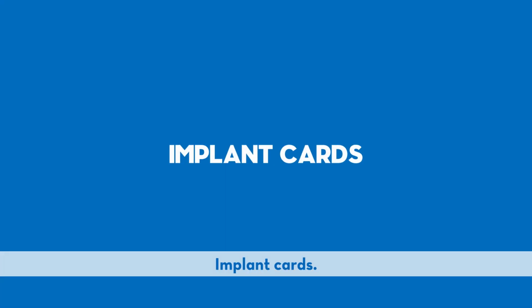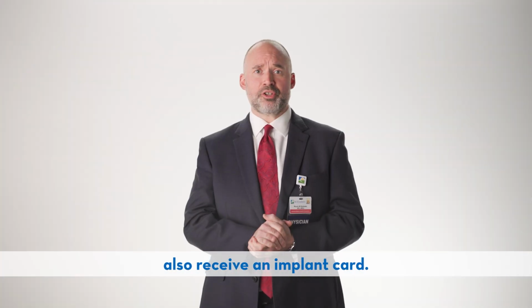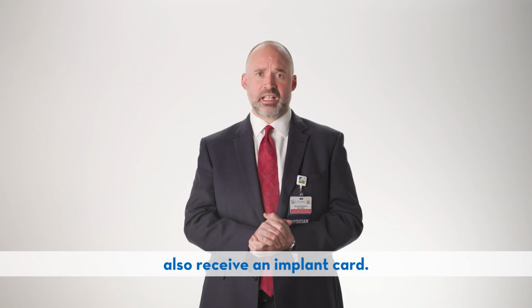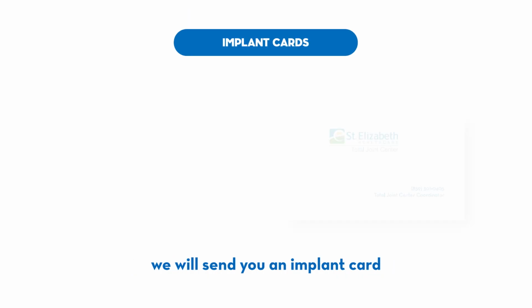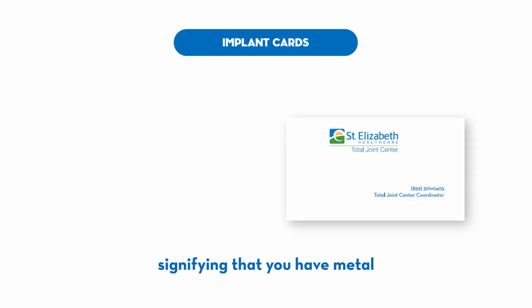Implant cards. Following surgery, you'll also receive an implant card. Let's go through what this is and when it might be beneficial. A week or so after you are discharged, we will send you an implant card, signifying that you have metal in your leg. It's important to note that these are not accepted at the airport.